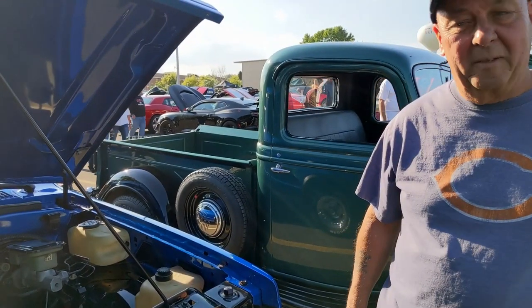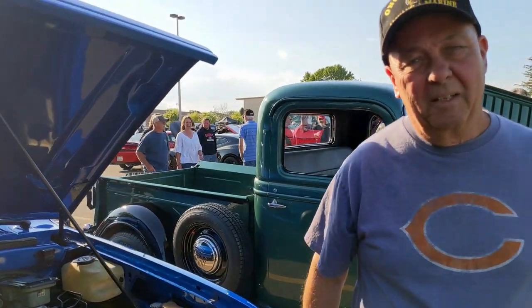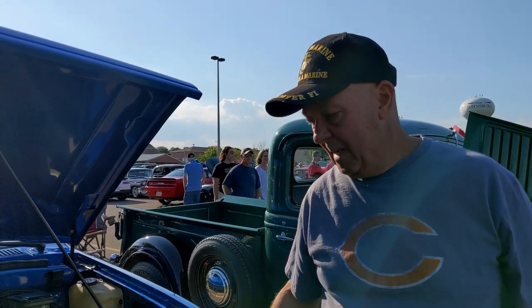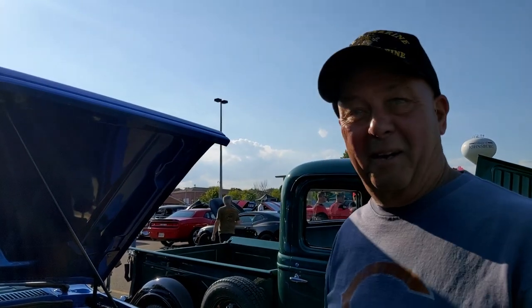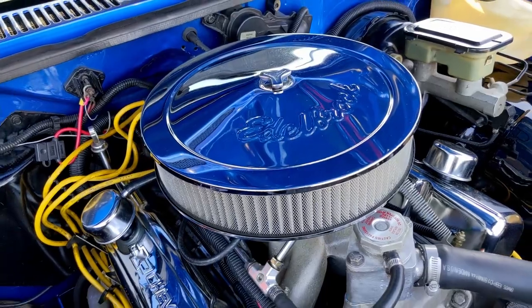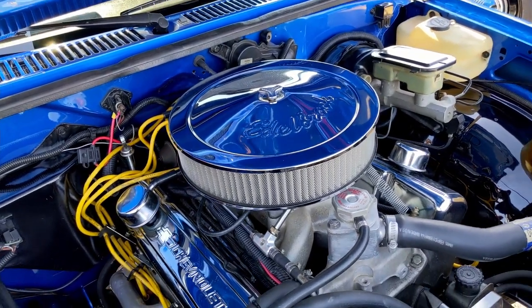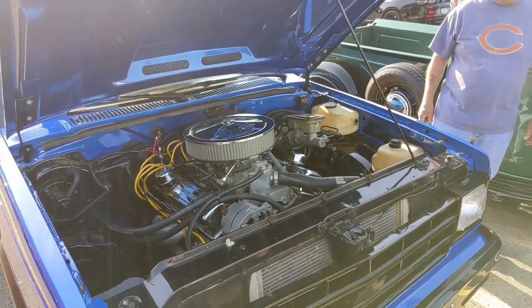What's your name? Where are you from? Dennis Burke from Ingleside. What did you bring out here today? I just brought this out. It's kind of my toy ride, you know. Inside here, what do we got for a small block? 327. Actually an old Corvette motor, 1965 Vet. It was 365 horse when it was born, probably running about 400 now.